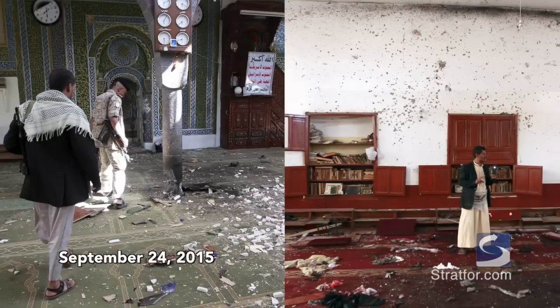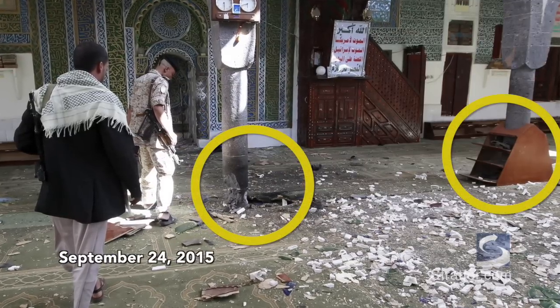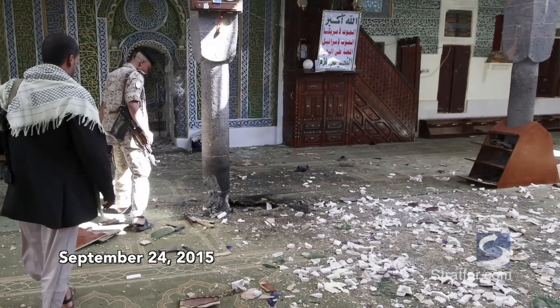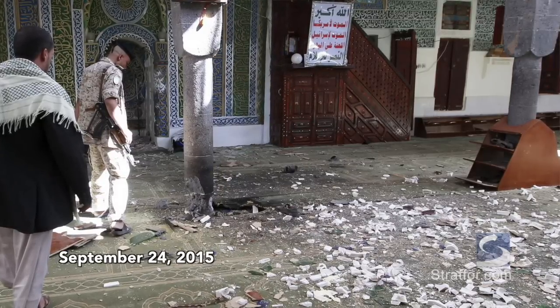Today's attack was a little bit different from the one that we saw on September 2nd, in that this attack appears to have used a small device with very little shrapnel. From this picture, we can see that the shoe rack was pretty much destroyed by the device, and you can see the blast seat, or the blackened crater area where the explosives were located. That's really showing us the location of the device when it detonated.